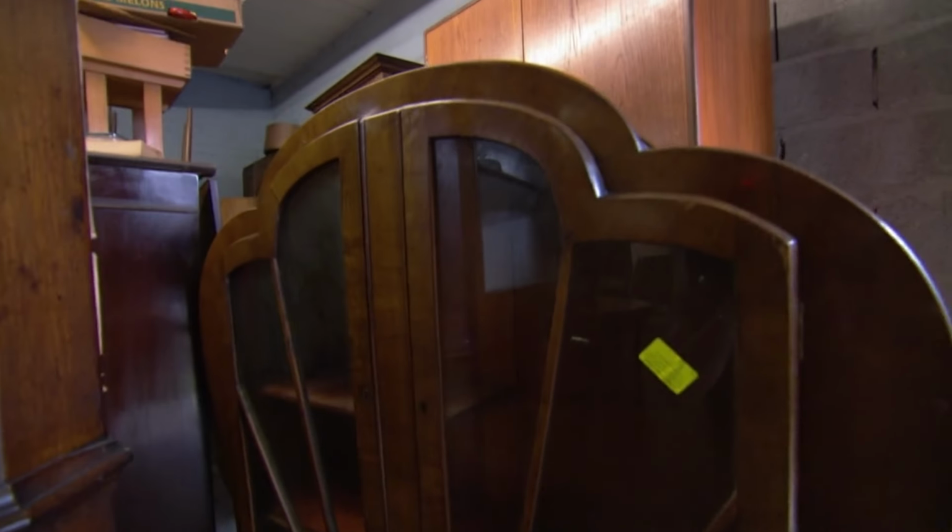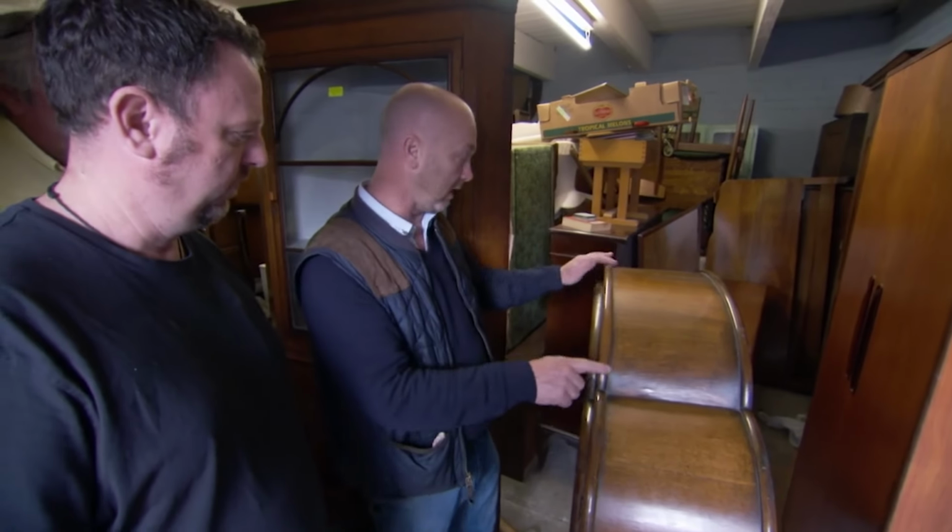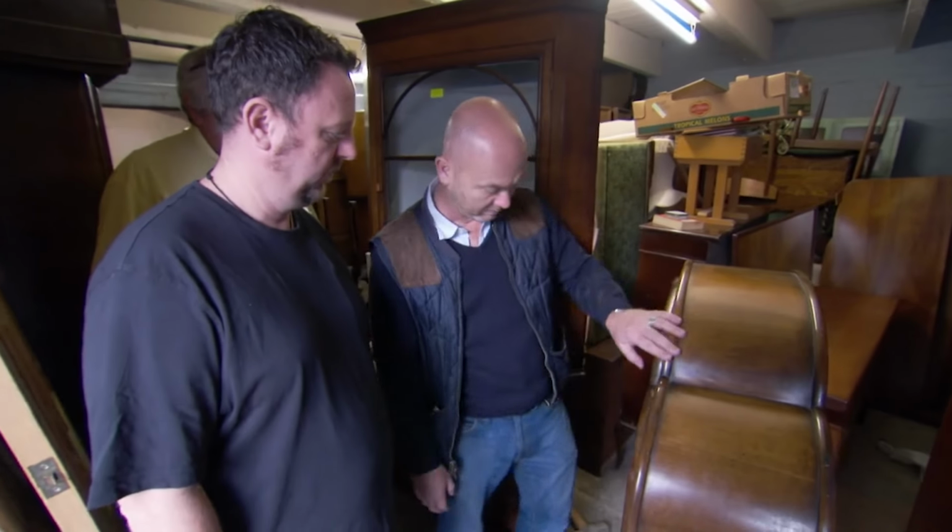Interesting shape, Drew. Sort of British Art Deco cloud type shape there. Sunburst door. People painting them and doing stuff like that. It's not cheap, it's like 100 quid. Yeah, well, there you go. It's not a lot of money. But this is really in.